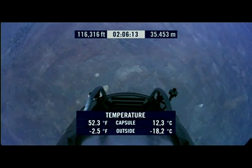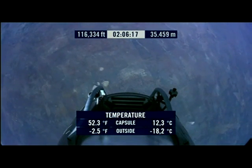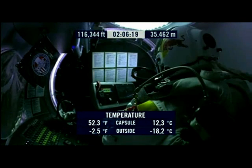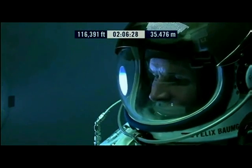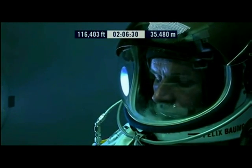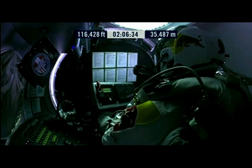Temperature inside the capsule, 52 Fahrenheit, and outside -2, so we mentioned that it would be warmer as he goes up. So if you could say -2 below 0 Fahrenheit is warmer, well, that's it.